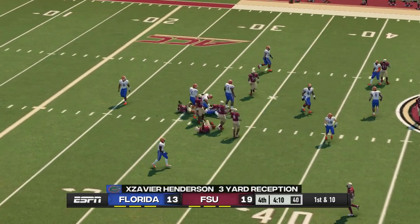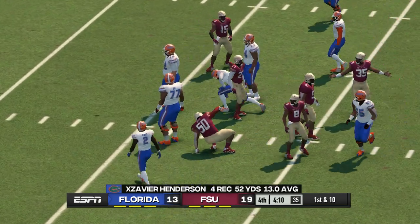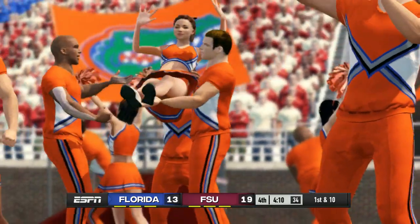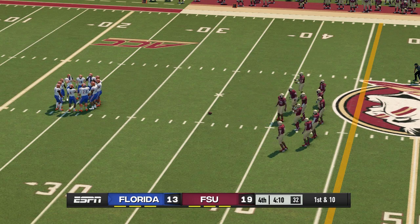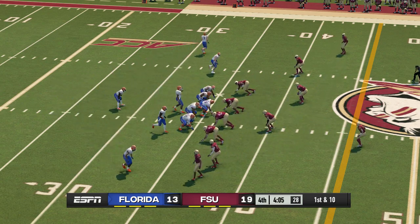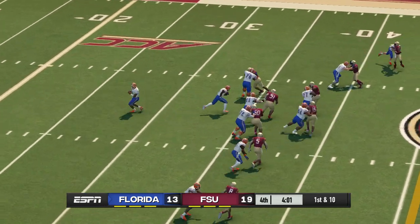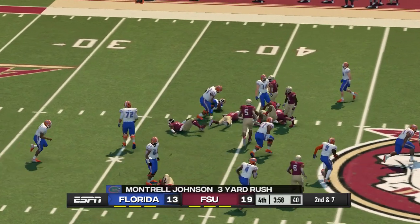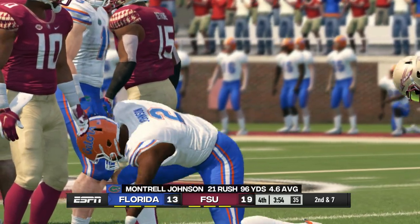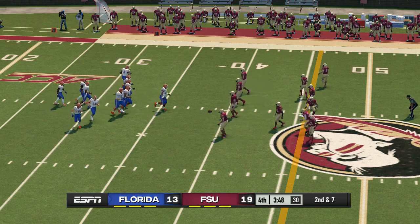So it's 2nd down and about 2 yards to go. Quick strike to the receiver. He's tackled around the 35-yard line. Number 27 on the tackle at the 35-yard line. First down. Nice run there. Johnson gains about 4 yards on the play. 2nd down and 7 coming up here. Ball on their own 39.